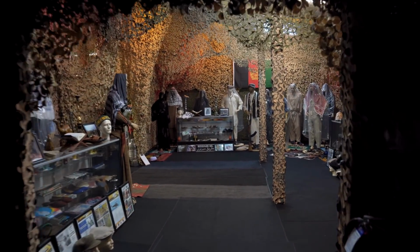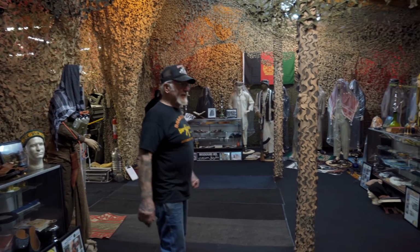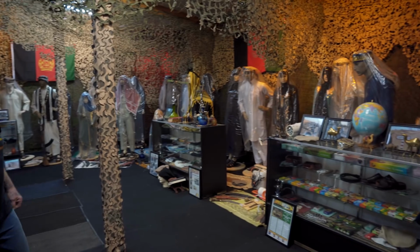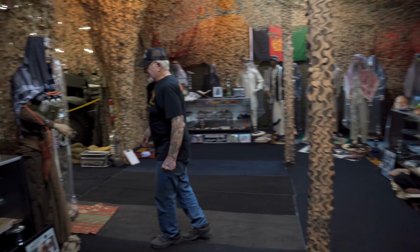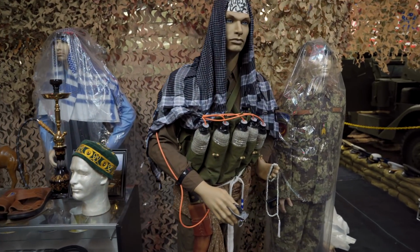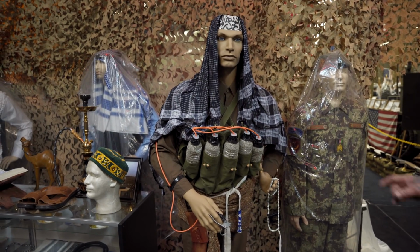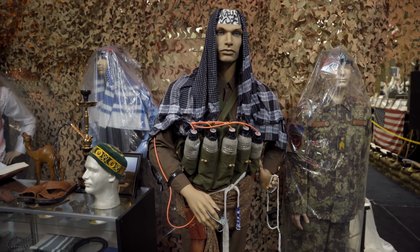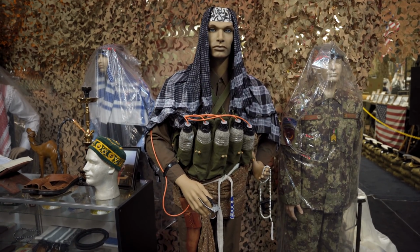This is all the stuff they brought back from Afghanistan. They showed me, and I tell people how IEDs work, explosive devices. Okay, over here we got the suicide bomber. This is a very popular mannequin over here. And see, he's got his little Bible, he's got his prayer beads, and these little plastic bottles are filled up with ammonium nitrate. That's what they use for explosives over there.